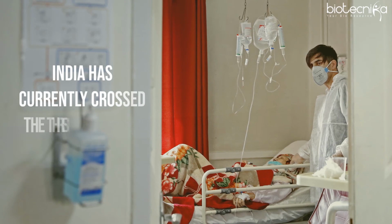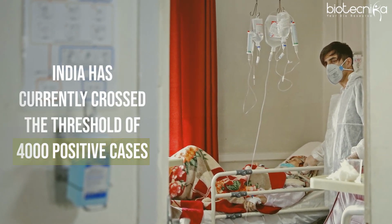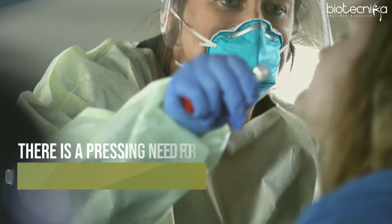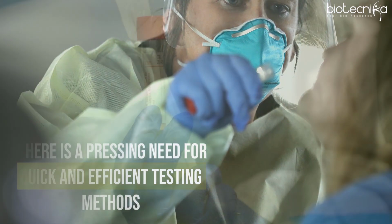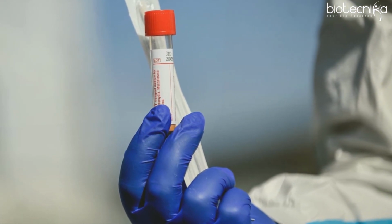India has currently crossed the threshold of 4,000 positive cases. There is a pressing need for a quick and efficient testing method. The paper strip test for sure provides us with some hope.